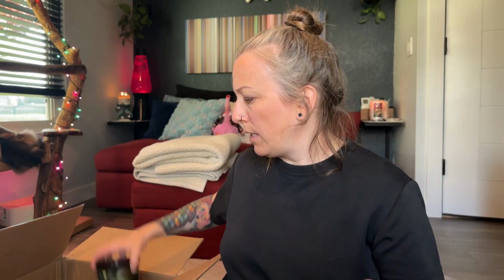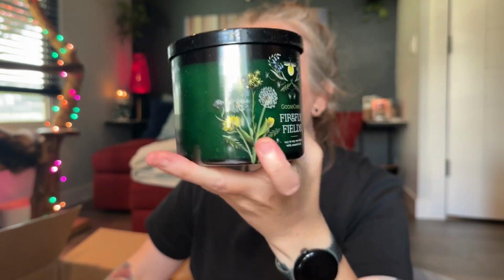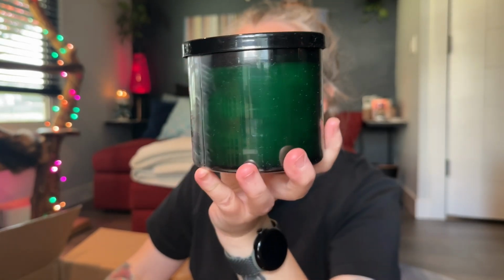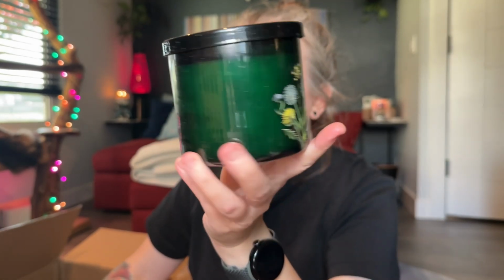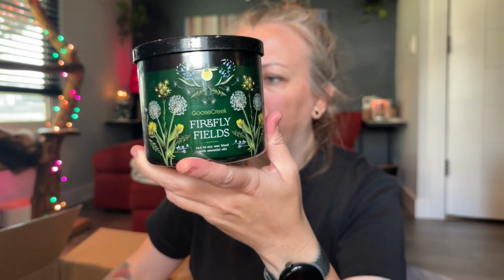And then the last one I snagged in that collection is the Firefly Fields. This one, also a new fragrance. Look at that green jar. Summer, I'm thinking of you. You will love this jar. Kind of just like a forest green.